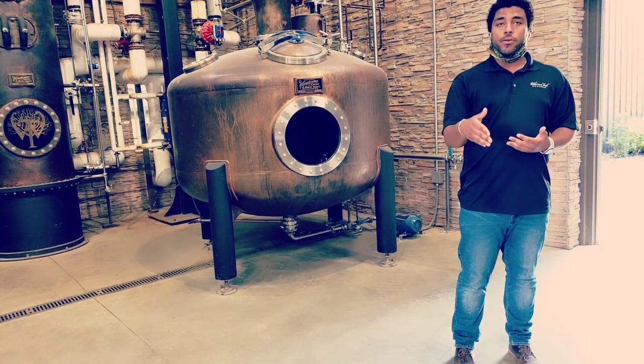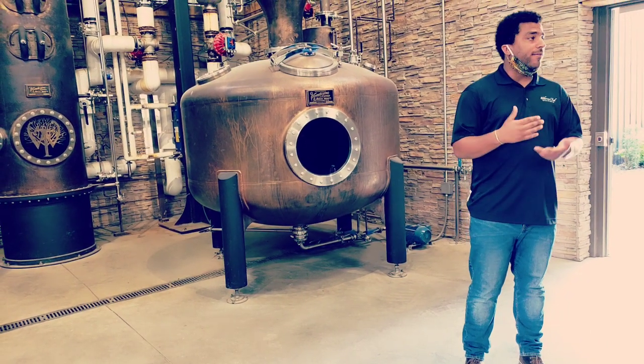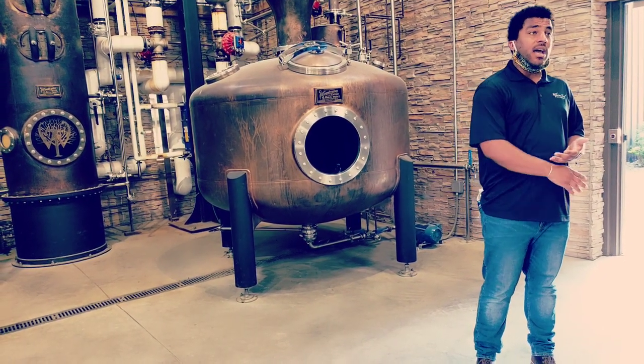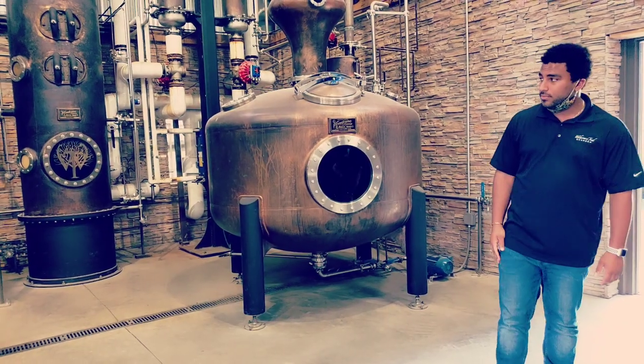We like that low barrel proof entry point because more often than not, we do sell 100 proof product. And if we go in at a 120 proof, typically after 4 years or so, we're going to have to proof it down quite a bit, and it's going to take away from that flavor that we're really going for. So that is why we like that low barrel proof entry.